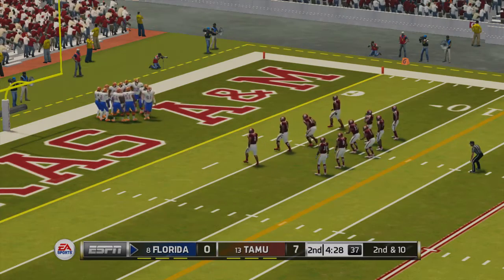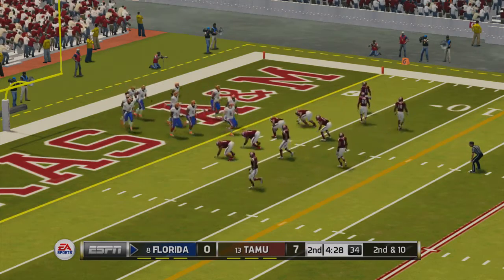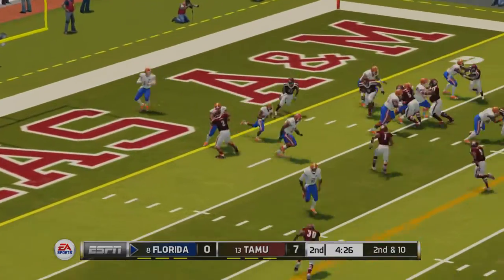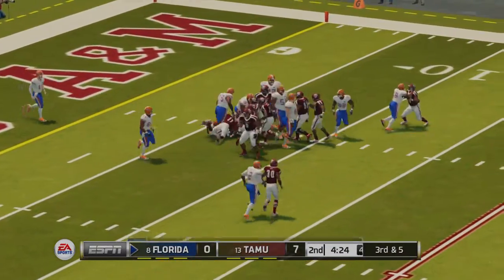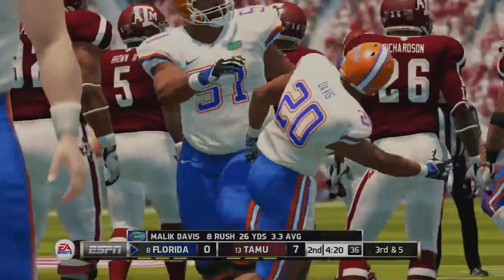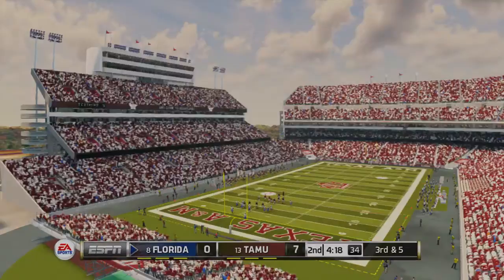It's second down. Tough spot here, deep in their own territory. They come out in a goal line set. And he's tackled after positive yardage. That's a gain of 5 on the play. That'll make it 3rd and 5.